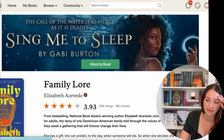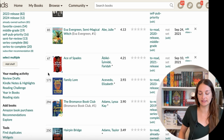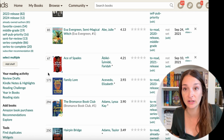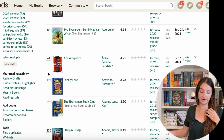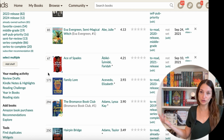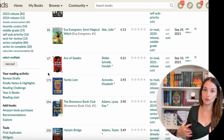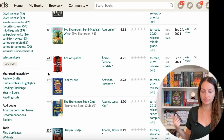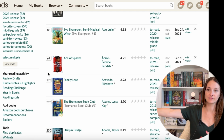I added Ebony Gate. This is one, Elizabeth Acevedo is an author I've seen so many good things about. And I've heard such great things about her young adult contemporary books. And I don't usually reach for young adult contemporary books. They usually just don't hit the same way for me anymore. I kind of have grown out of that phase of life.